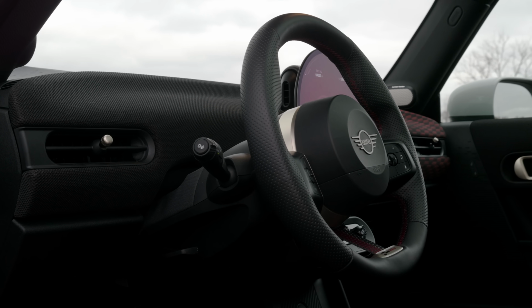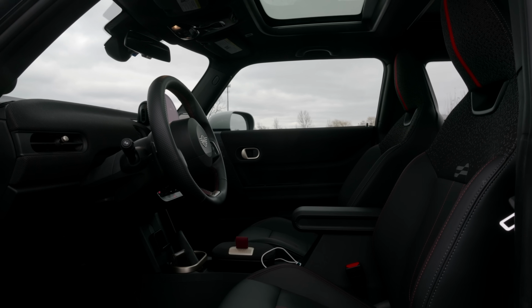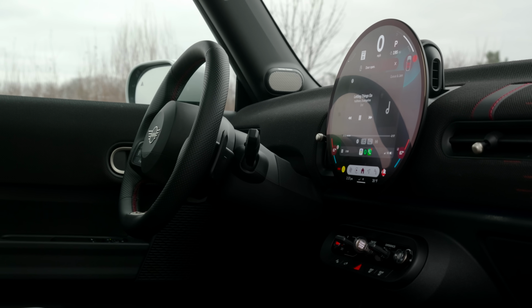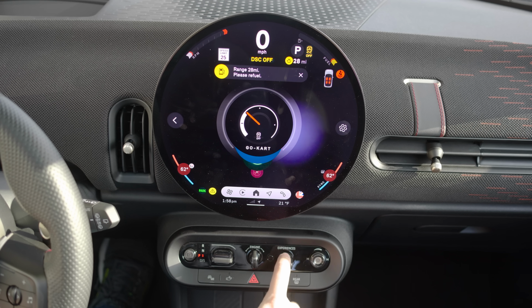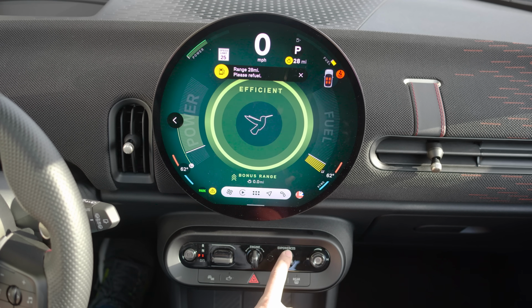However, these optional paddles, yes, paddles do not come standard on all the Minis, feel very, very cheap. If you're gonna take away my manual gearbox, give me paddles, the paddles better feel good. That is not the case of this car. And the actual switchgear for things like your drive mode selector, your engine stop start, and your experience modes, which are your drive mode controls, also don't feel that good.